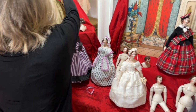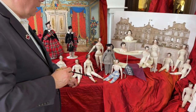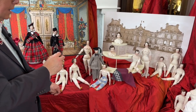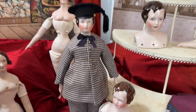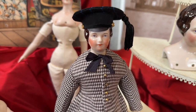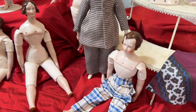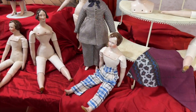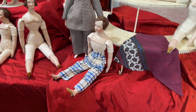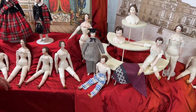Now, I think the one area that we need to look at is Albert's little outfits. And I think this is very clever, that he's done this basic houndstooth, almost like a schoolboy suit. And then you can turn around, and we've got another pair of pants that you could put with it, which they would do for a little boy. You would take the coat and wear it with the different pants. You could take that jacket and put it with those pants and have basically three outfits.